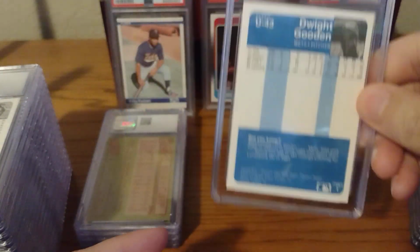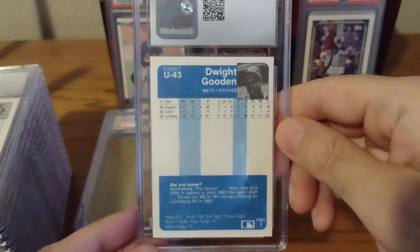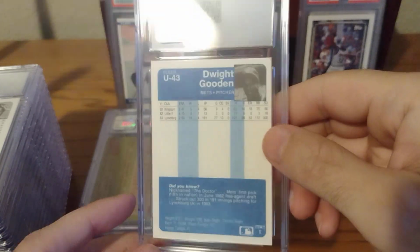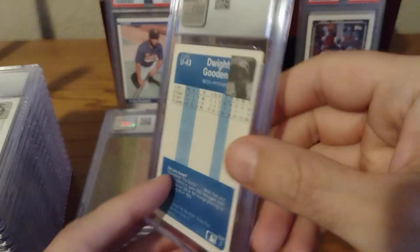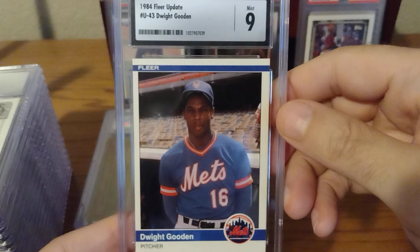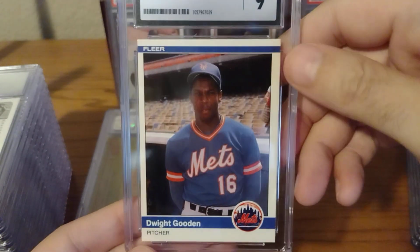This goes with the Kirby Puckett here. So this is a Fleer Update, Dwight Gooden rookie. Big card back in the day. And this one graded a little bit higher. I thought it was going to be about an 8, and it got a 9. I mean, the card is perfect with the corners and the surface.